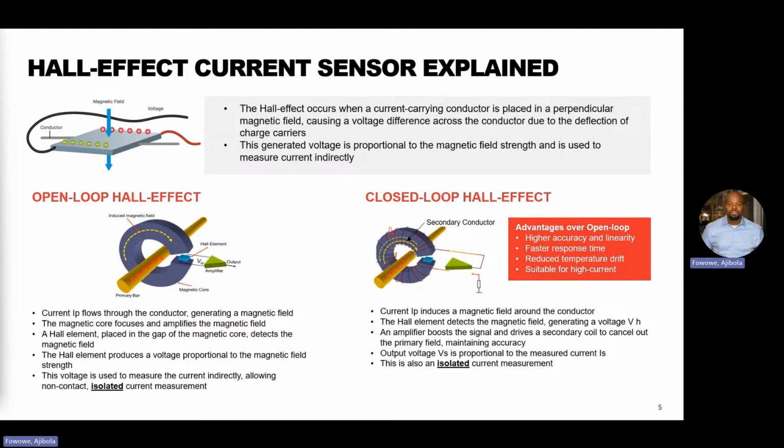Now, you use a Hall effect sensor that is placed in proximity to the conductor to be able to measure or determine the intensity of the magnetic field around the conductor. And the Hall effect sensor is typically orientated such that it detects the magnetic field, which then generates a Hall voltage. The Hall voltage here is proportional to the current in the conductor and provides an indirect measurement of the current. So you can see the chain effects there. You have the current flowing through the conductor generates a magnetic field. A Hall effect sensor is placed close to the conductor to detect the magnetic field, which then translates to a Hall voltage that is proportional to the current that is flowing through the conductor. Hopefully that is simple enough for you to understand.